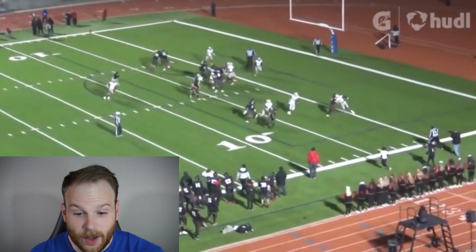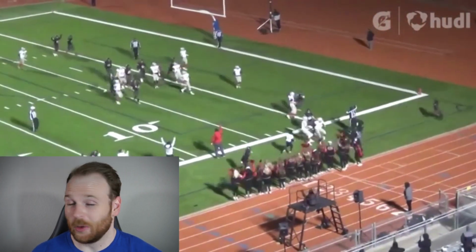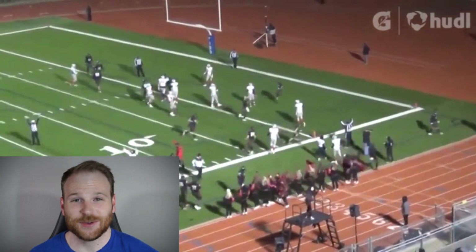The offense does a good job of sealing the edge, and it's a foregone conclusion that Evan's going to turn that into a touchdown.